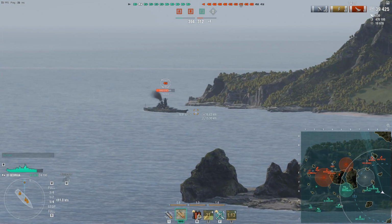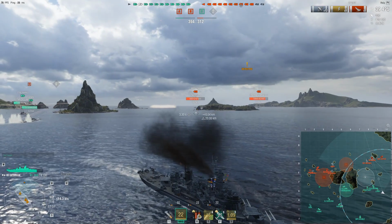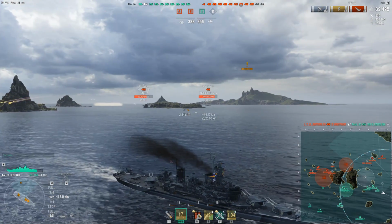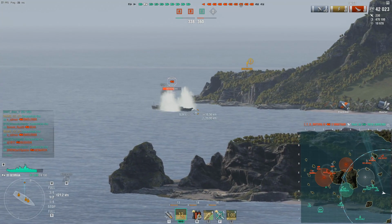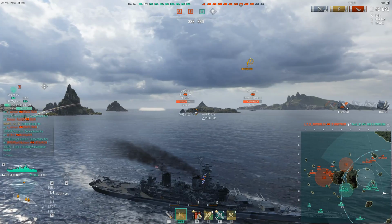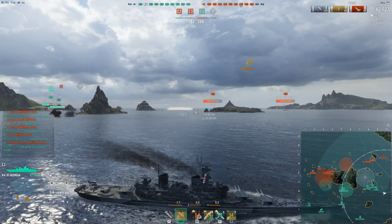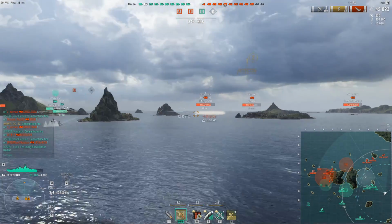Now, of course, it's more than just DPM. It's the fact that you got really scary range on it as well, which means you can actually build a ship for long-range secondaries. 9.5 very easily, and if you even build Philly for it, you can make it just a full-on secondary monster. So this thing is ridiculous. This thing is absolutely ridiculous when it comes to secondary power as well.